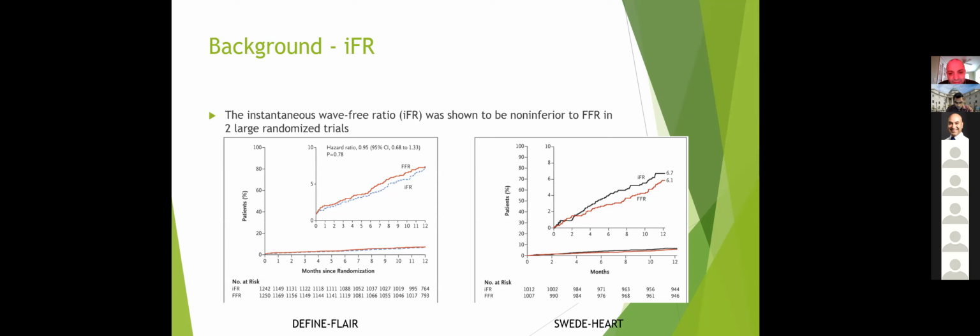It correlated quite well with FFR in two large clinical trials. Here I'm showing you to the left the DEFINE-FLAIR clinical trial, and to the right, the SWEDEHEART. Both of these clinical trials showed quite good agreement between the two indices. And we're using the cutoff of 0.89 to determine when to revascularize versus to defer treatment.